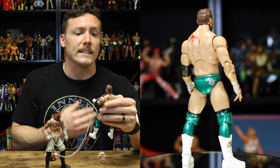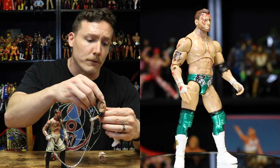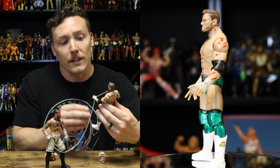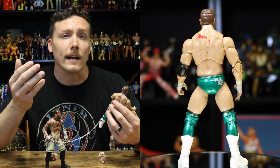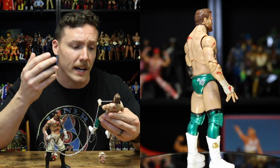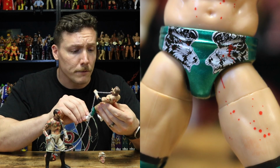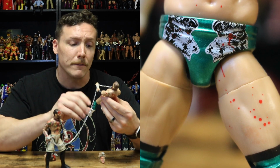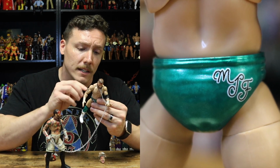There's blood trickling down his torso, on his shoulders, on his arms, all over his back. There's even blood on his wrist wraps and on his hands. There is no blood on the elbow pad, however, but I mean it is a black elbow pad. You wouldn't really see it much there anyway. He has green glossy tights on, and there is images of two lions, and there is blood on those tights as well. There's blood on the left leg trickling down. There is no blood on the back of the tights, but it does say MJF.